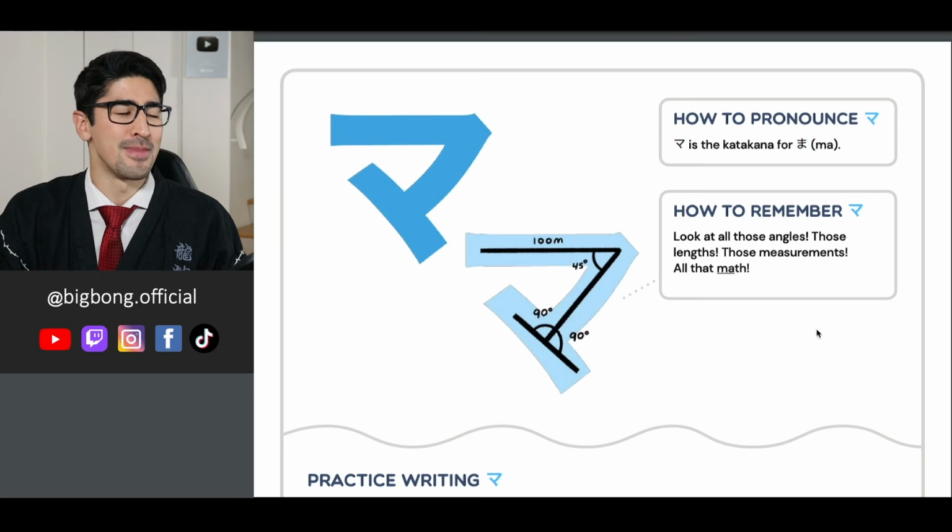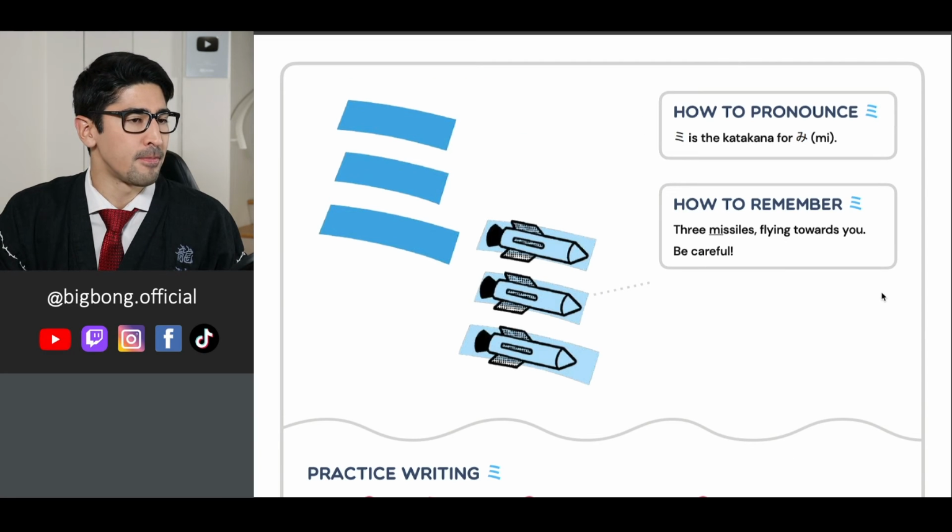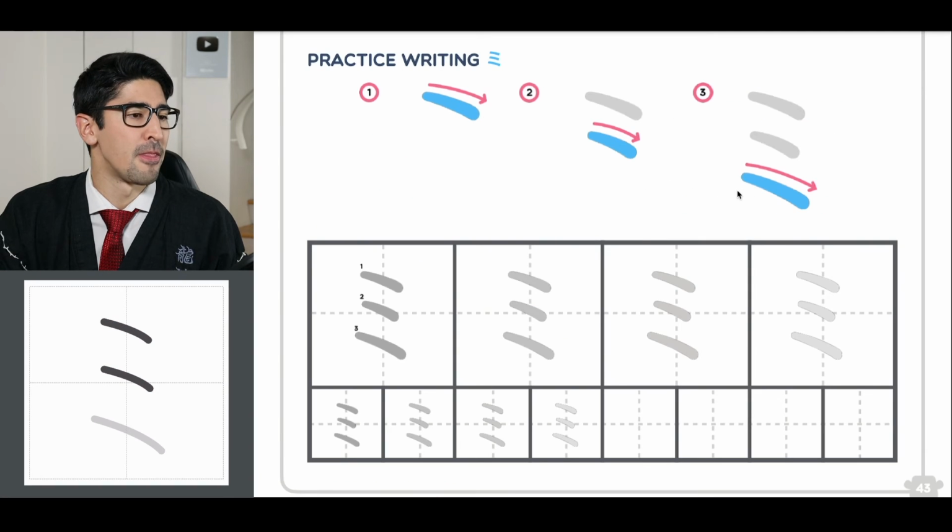Ma. How to remember ma. Look at all those angles, those lengths, those measurements, all that math. That's very good. Ma, 2 strokes. 1 and 2. Then we have mi, mi. 3 missiles flying towards you. Be careful. 1, 2, 3.